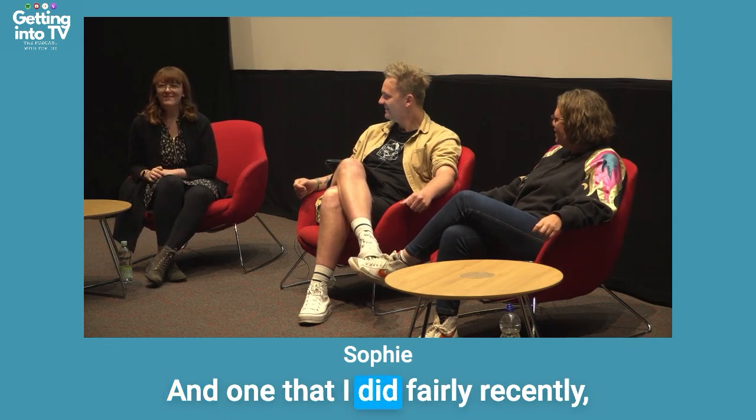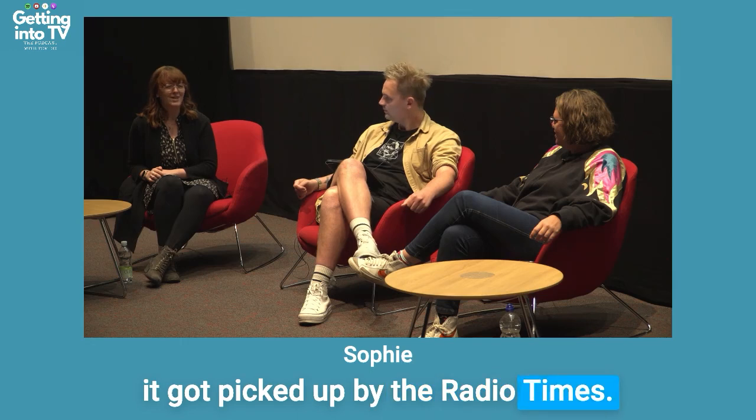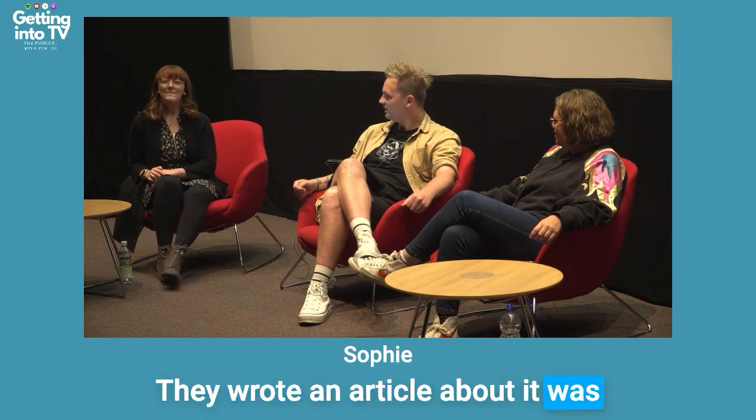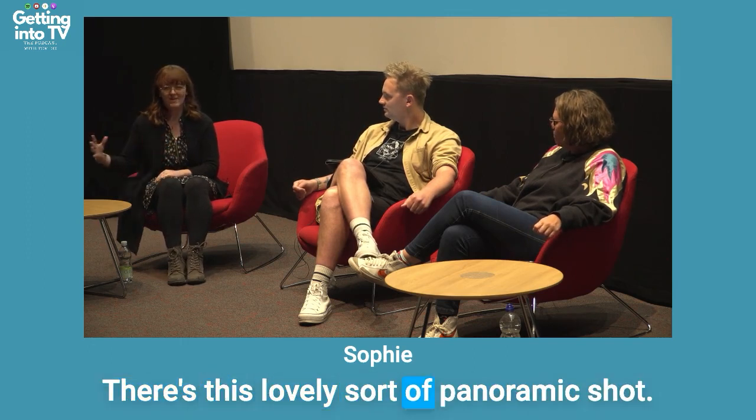And one that I did fairly recently, which was quite lovely because it got picked up by the Radio Times, who wrote an article about it, was a billboard in The Devil's Chord. That was episode 2, which came out a couple of weeks ago. There's this lovely panoramic shot of Ruby and Millie on top of a rooftop in Newport.